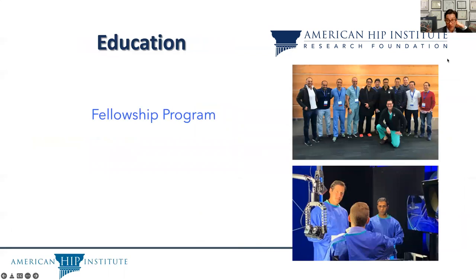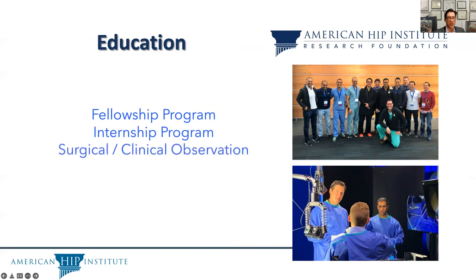Our educational efforts center around our fellowship program. We've trained over 20 fellows, and some of them can be seen here at the Orthopedic Learning Center, teaching other surgeons. Our internship program for future doctors, our surgical and clinical observation programs through which we would welcome any surgeons from the Saudi Orthopedic Association to visit us, and the web presence through AmericanHipInstitute.com and AHIRF, the researchfoundation.org.